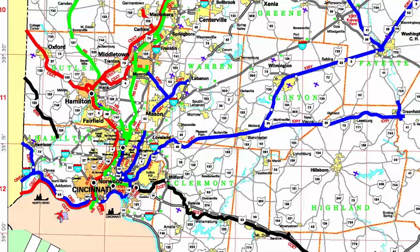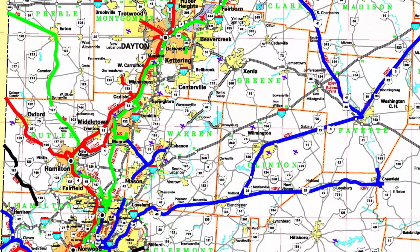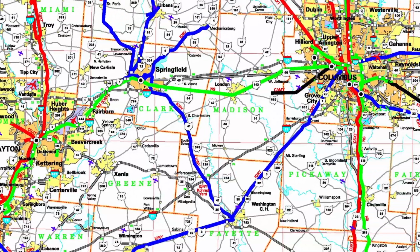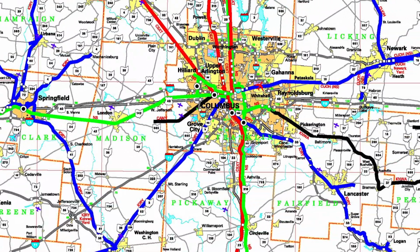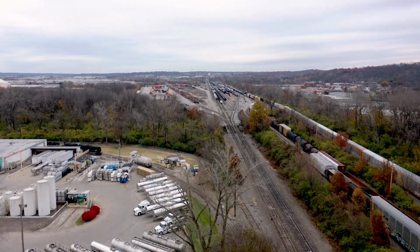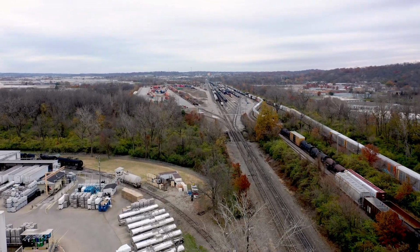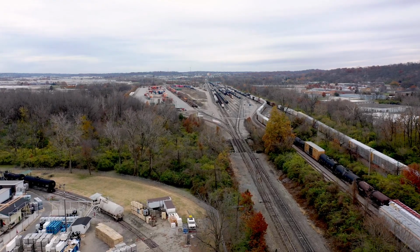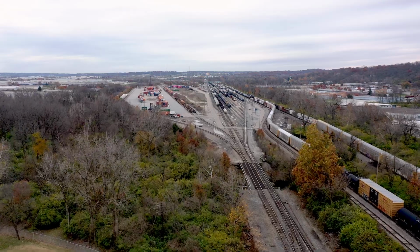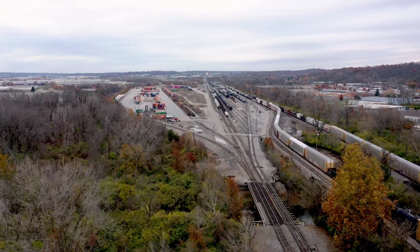I've been trying to chase a train from the Norfolk Southern Guest Street Yard in Cincinnati up to Columbus along the former New York Central line, which makes up the Dayton District. The line is made up of several routes that have been pasted together over the years, three alignments going back to the 1920s. The Cleveland, Cincinnati, Chicago, and St. Louis Railroad, or the Big Four, initially built the line that was purchased by the New York Central in 1920.